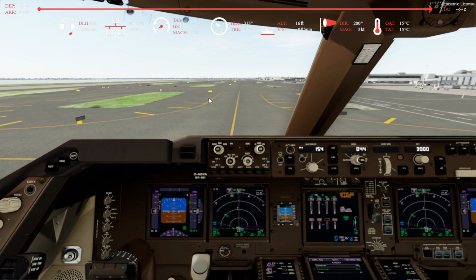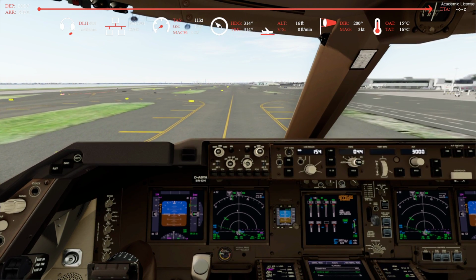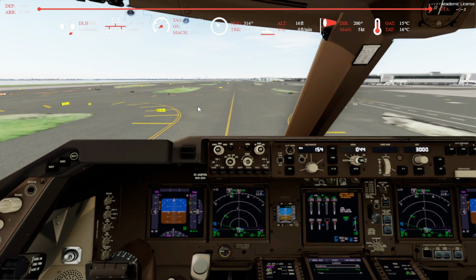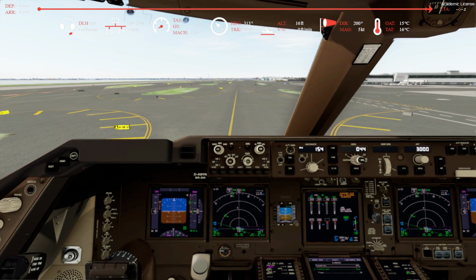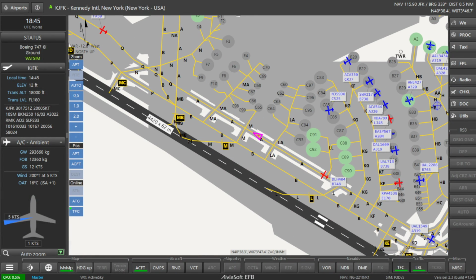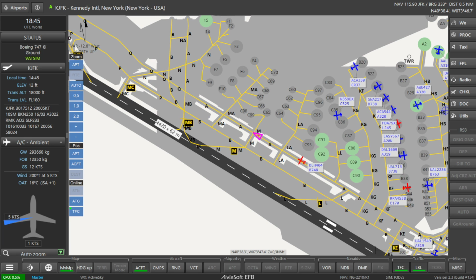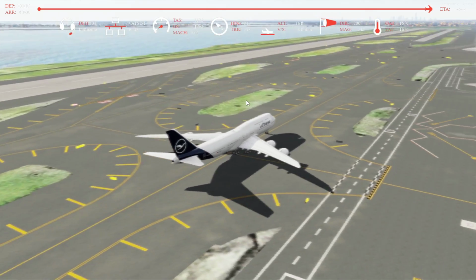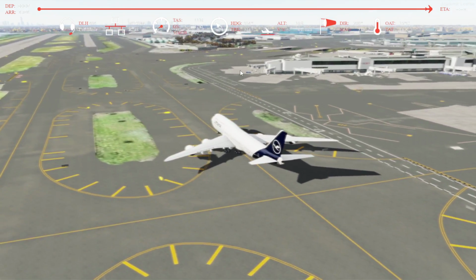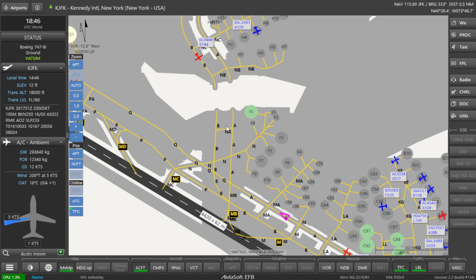At November, November 400 heavy. 404 also at November. Holding short November, Lufthansa 404 heavy. There you go, 74 holding short of 31 left. Cross 31 left, have a good day. Cross 31 left, and over the tower, bye bye. TWA 420, sorry if I'm making a bit of a mess, but can I enter the Foxtrot instead?